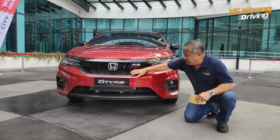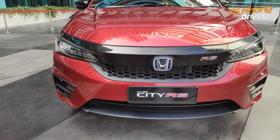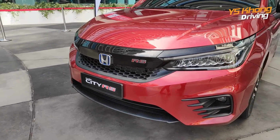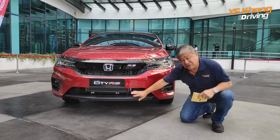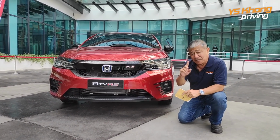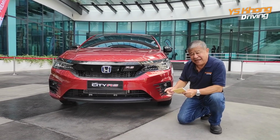Okay, the RS, this body is totally, totally new. It may look a little bit like the old City, but actually it looks totally different. The grille and front are totally different. Now this one is not full spec yet because it's still development. The launch will be in the last quarter of the year. All right, let's move to the other side.